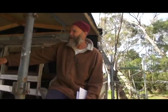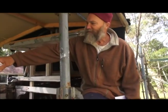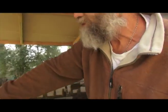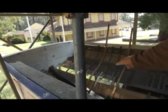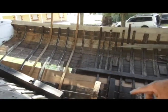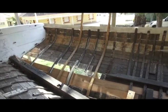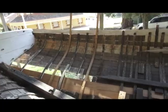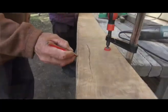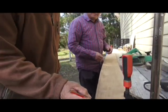As you can see inside the boat, we've got the two new ribs, which in the original days the ribs would have been whole like this, and that's what we're attempting to replace, all the joined ribs. Probably going to take roughly a year just to get all the ribs in. I just want to come out a little bit. I'm not happy with the line. Okay.